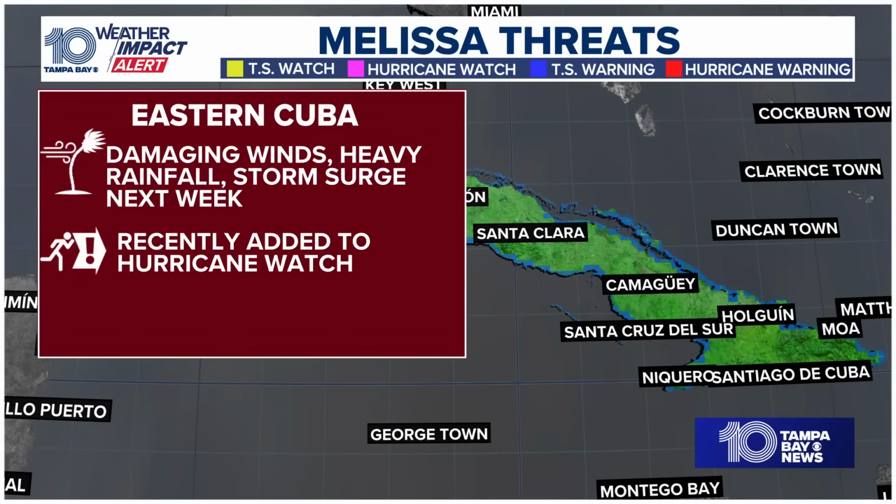They have recently been added to that hurricane watch, Eastern Cuba. So please make sure you're putting your plans into place right now. Again, if you have any friends, family, interest in that area, you got to make sure that they are planning at this time.